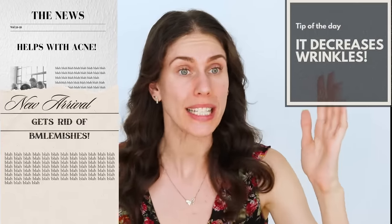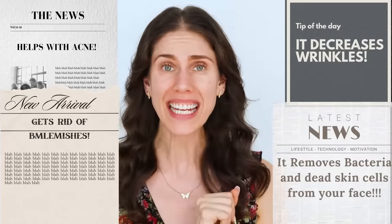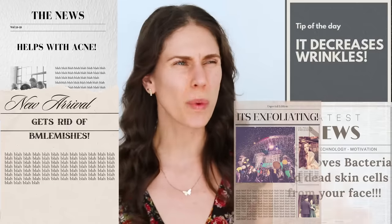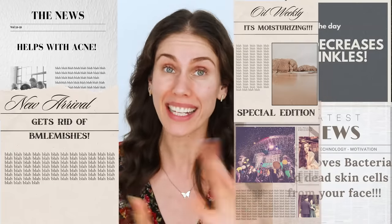We also have to understand what this is supposed to help with, because the claims are insane. Helps with acne, gets rid of blemishes, it decreases wrinkles, it removes bacteria and dead skin cells from your face. It's exfoliating. Since when is an oil exfoliating? It's moisturizing. It's oil, so technically no, it's not. It's science. In chemistry, like dissolves like.